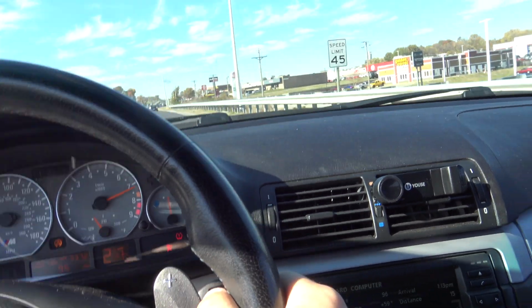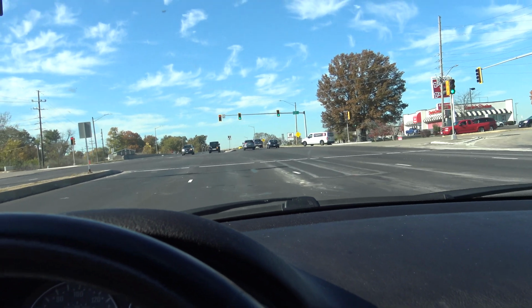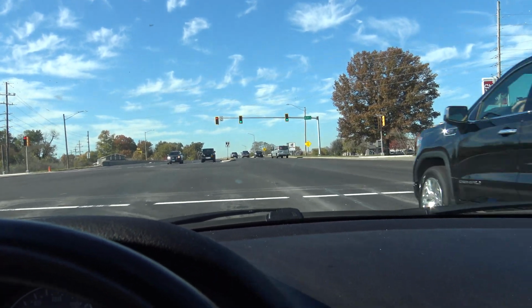My tires are a little slippery because they're all wet. That was fun. That GMC behind me is trying to swerve around people without using his turn signals. He's like, let's pass that BMW as fast as I possibly can while he's in a turn lane. Oh man. Still not as bad as some of the drivers I've encountered while out on the road.